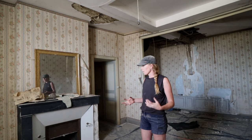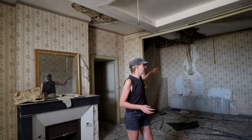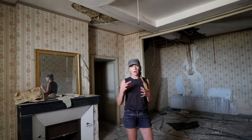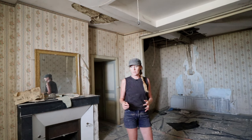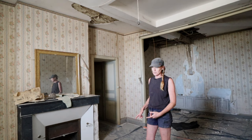But here you can really see the extent of the damage up here. The ceiling has fallen in. This is actually on the eastern side, so the side where we're currently redoing the roof. So all the windows have actually come out and they've been boarded up and they're actually being restored. You can see that the floor has a plastic tarp on it.